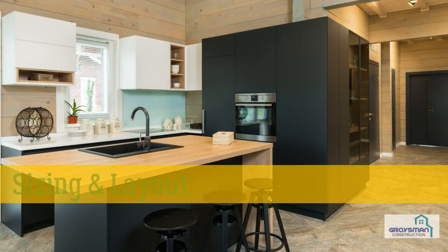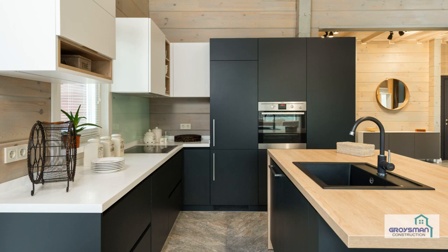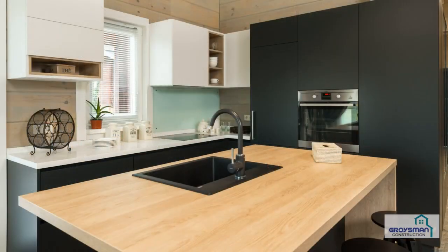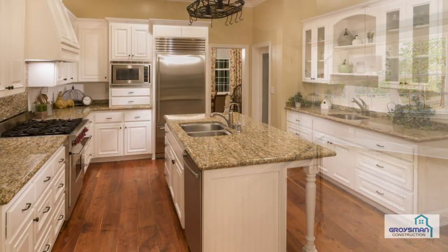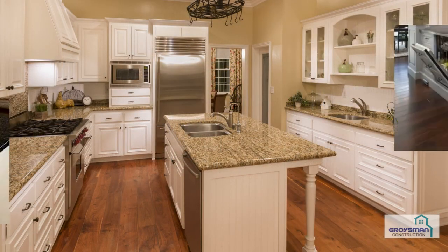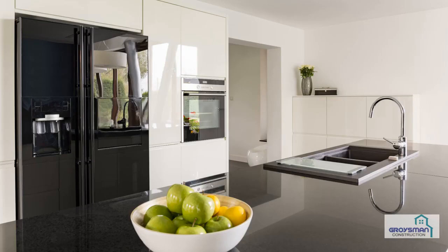Sizing and layout. Before planning the island sink, you'd better consider thoroughly the overall functionality and visual appearance of the meal prep space. Interior designers often advise installing a dishwasher alongside the sink in order to avoid splashing water all around after dishes are rinsed in the sink. The process might be challenging if you plan a smaller-sized island.